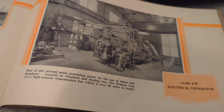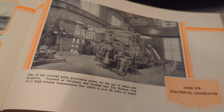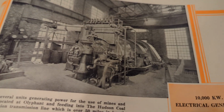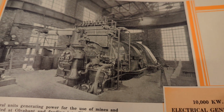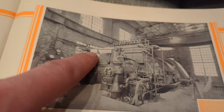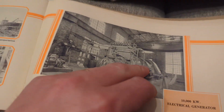Electrical generator. One of our several units generating power for the use of mines and breakers located at Oliphant and feeding into the Hudson Coal Company's high-tension transmission line, which is over 50 miles in length. Neat. The electrical power plant. Asbestos. This would be above ground.